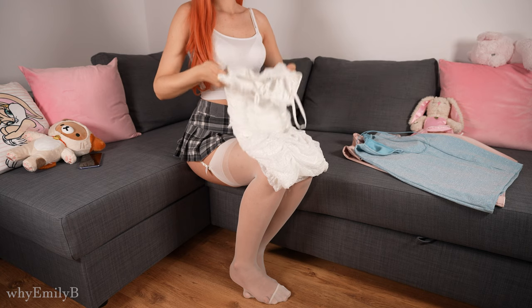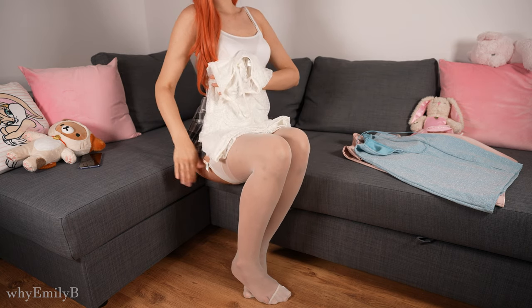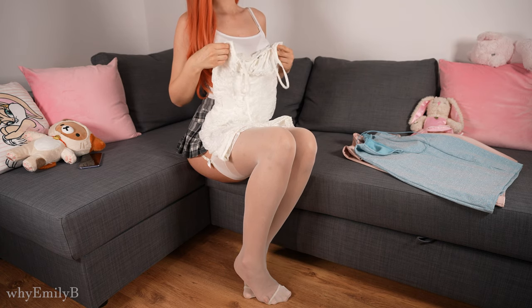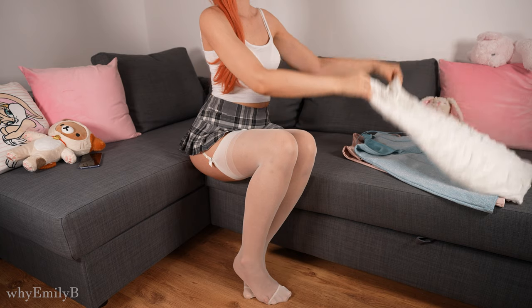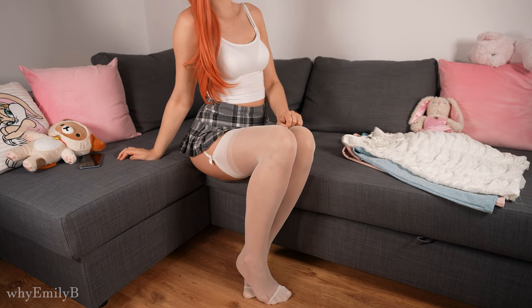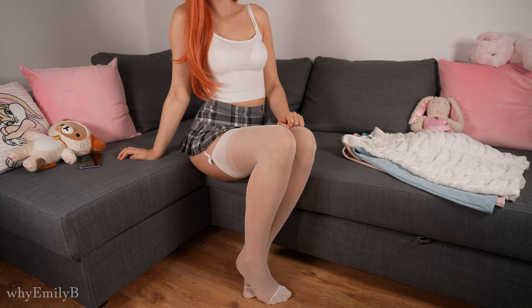I can tell that all dresses are quite short for me because I'm quite tall, but I think that's just the perfect length. So now I'm going to try on all of those dresses and you will see how they look on me.